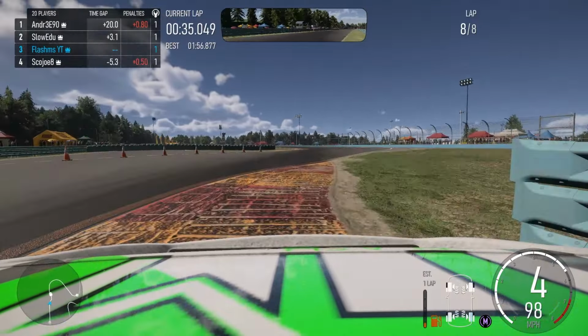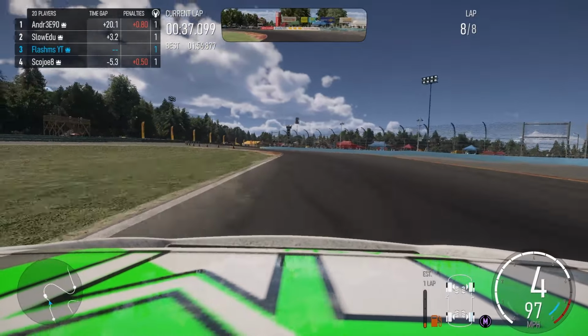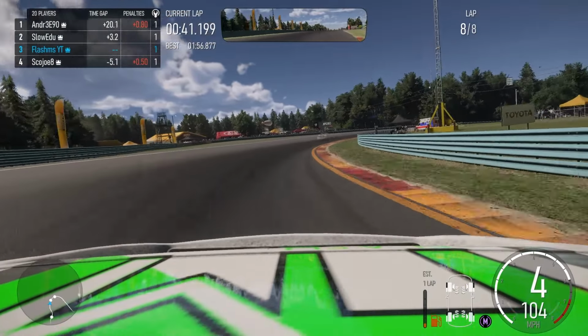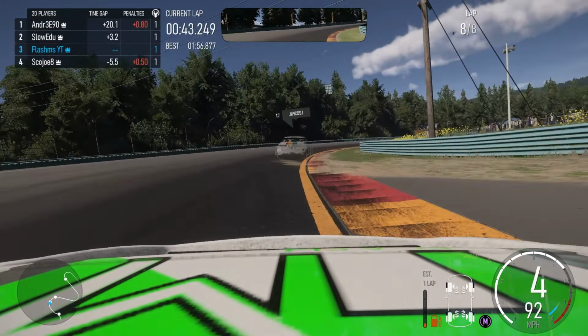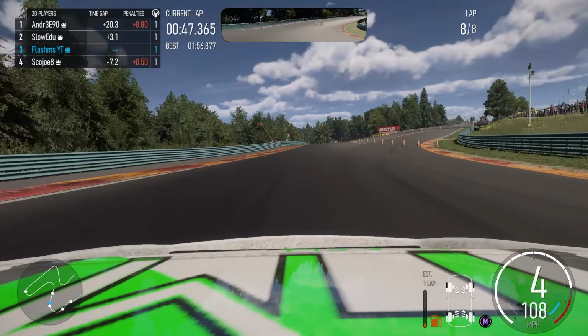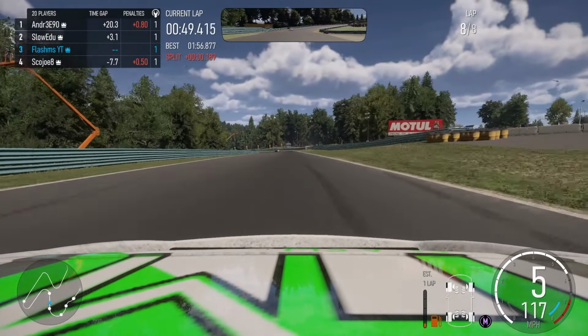Coming through the bus stop, going a little bit jittery through there, accelerating out the other side, and really maximising the corner. Hey, look at that! The Link we had fun with is now in last place and ghosted. Wonder what that is all about.